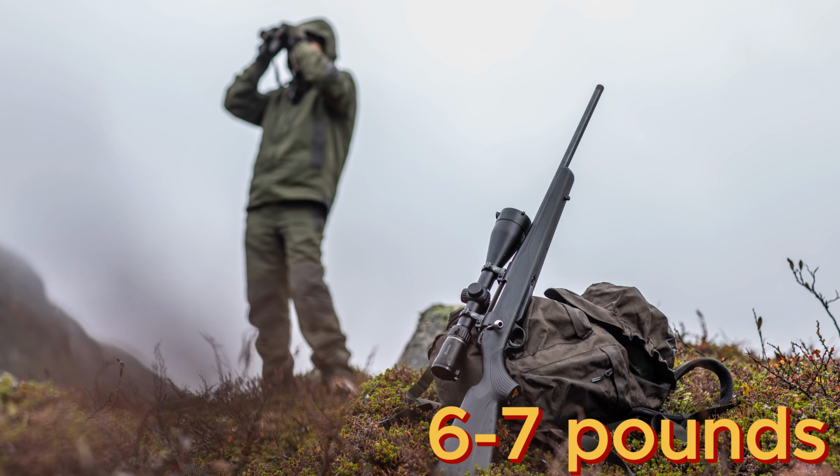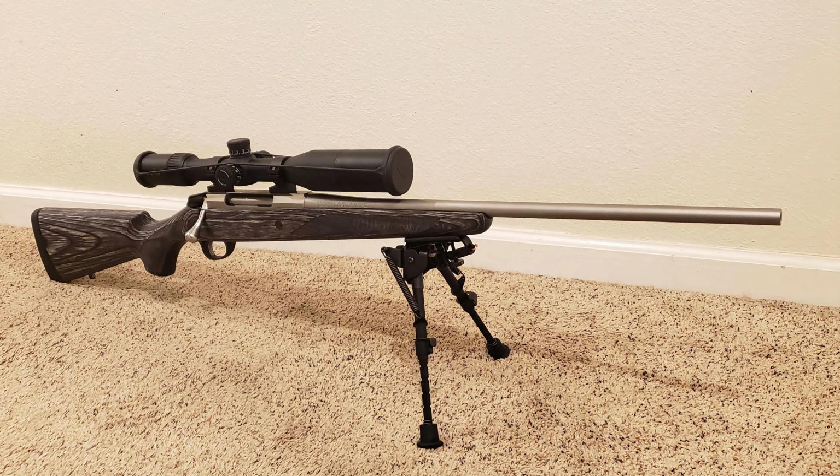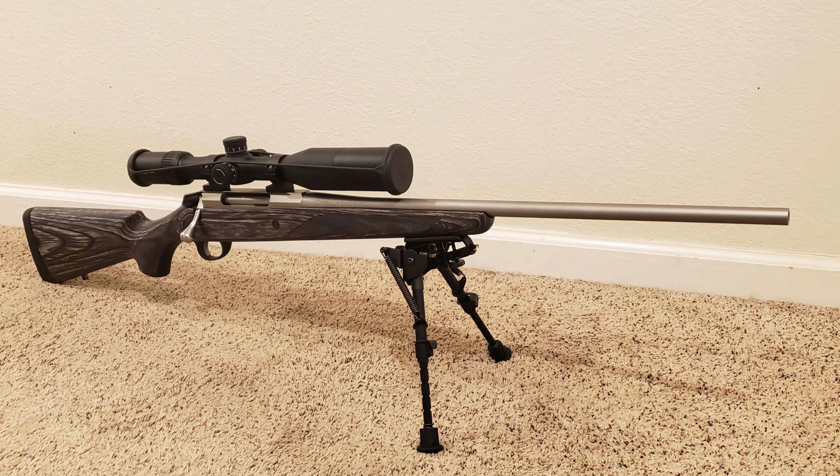Light at 6 to 7 pounds and pinpoint accurate, it's a hunter's delight. The 6.5 Creedmoor stretches range, while .308 keeps it practical.